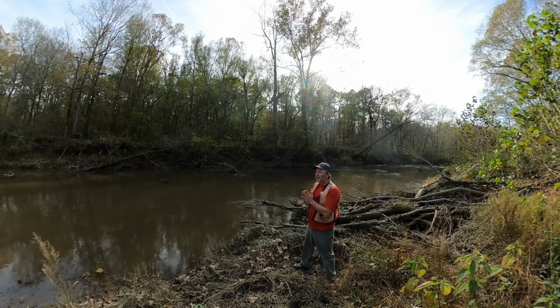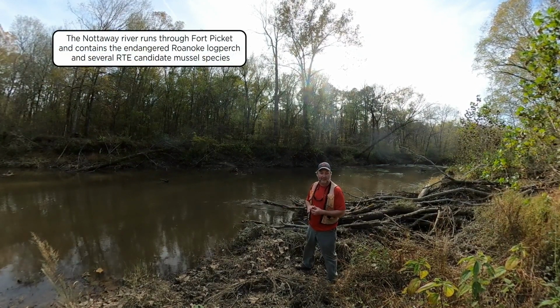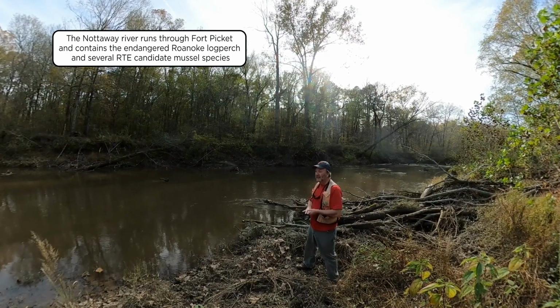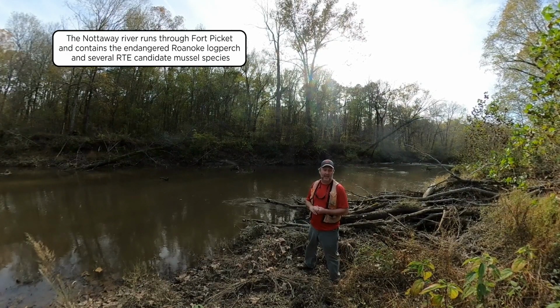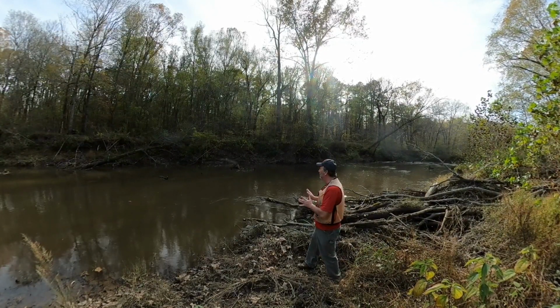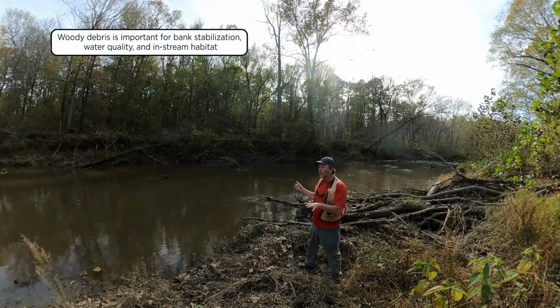Okay, so here we are. This is the Nottoway River, again, using this as our final example, a case study here at Fort Pickett. And the Nottoway River contains one federally endangered species, the Roanoke log perch, and several mussels that are candidate species and potentially an endangered species. The point I wanted to make here, especially in these southern Piedmont streams like this, is the role of woody debris.